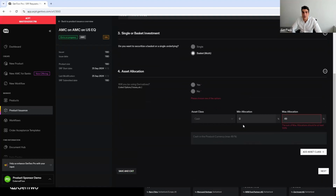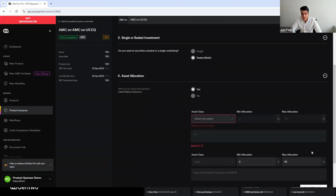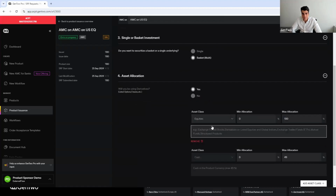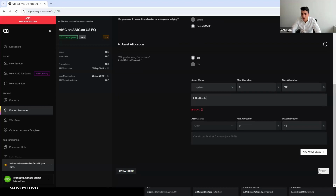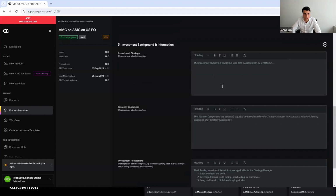Then you can ask questions about the asset allocation. So will you be using derivatives? We can say yes. Then I'm going to be only investing in equities, so I select here equities. The range, I'm going to keep it wide, so from 0 to 100. And then here I can put, okay, I'm going to just trade ETFs and stocks. That's it. Then I click next, and I continue with the process.